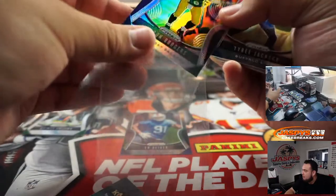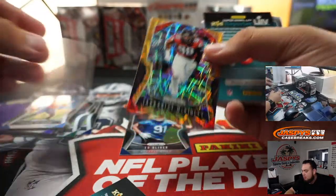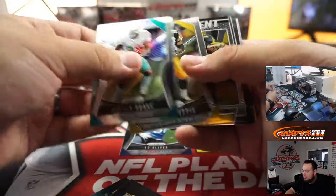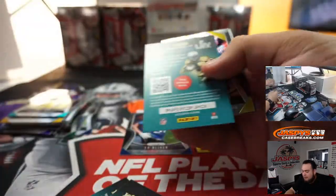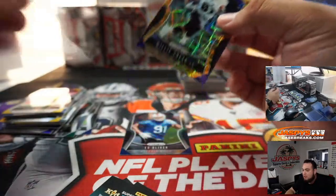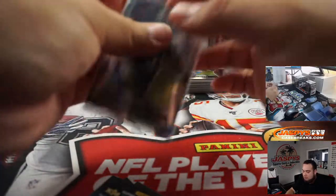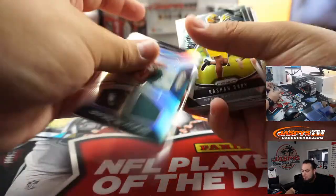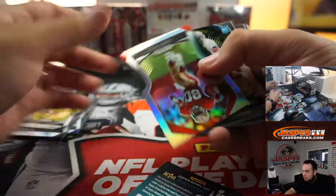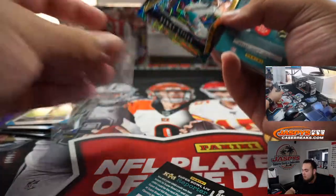Roger Silver. That's pretty nice. McKinney. Or McKinley. David Long. For the Rams. Willie Sneed. JJ Arcega-Whiteside. Jerry Rice, silver. Kenny Stills.